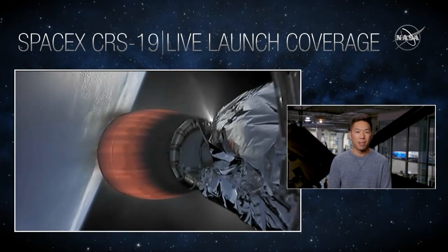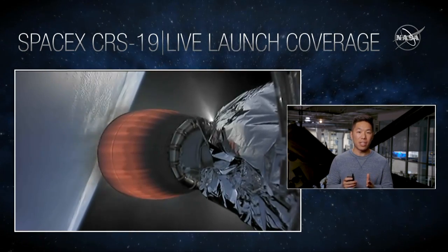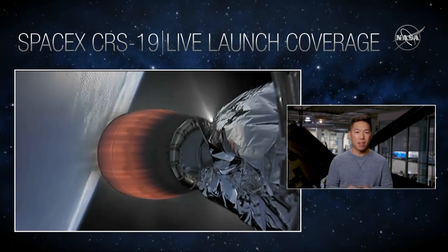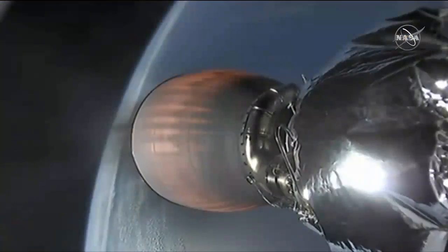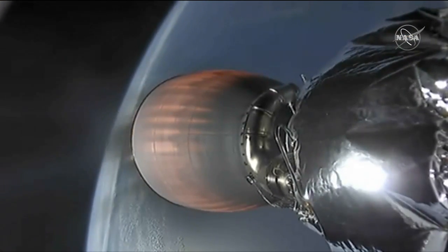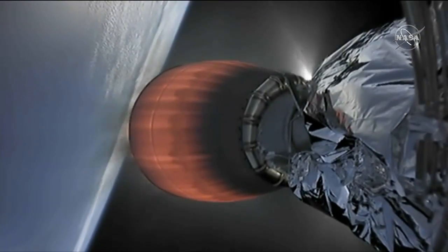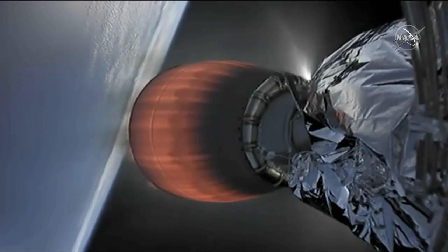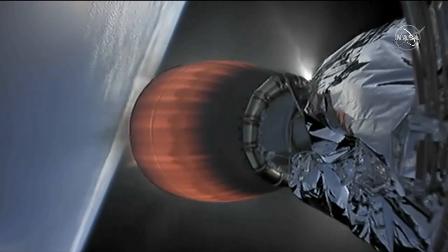Thanks, Joshua. In order to land on our drone ship in the Atlantic Ocean, the first stage needs to execute a series of three burns. The first is a boost back burn, which is meant to slow the rocket down and reorient it for re-entry. That just completed a few seconds ago. Next is the entry burn, where Falcon 9 slows itself down before hitting the dense parts of the atmosphere. Without this second burn, relying solely on the atmosphere to slow down Falcon 9 would put unnecessary strain on the rocket. Hopefully we can see some footage of that coming up shortly.